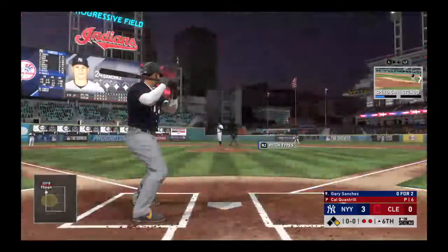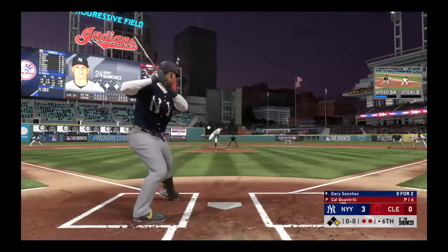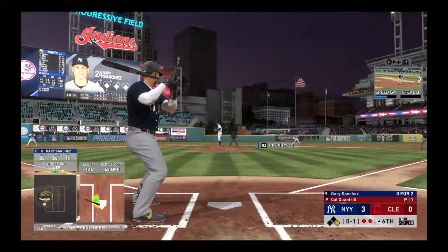Now batting. Catcher, Gary. Settling in now, Gary Sanchez. He's hitless in his 2 at-bats so far. First offering on its way. 3 runs, 6 hits, and no errors for the Yankees so far.